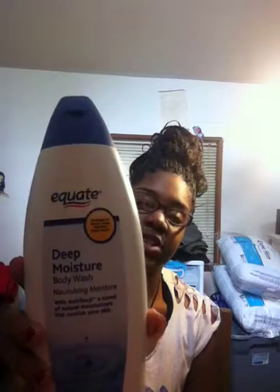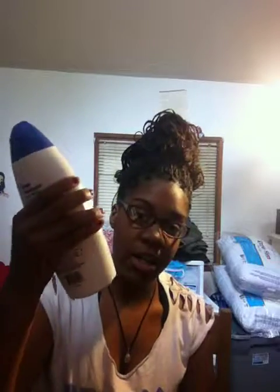Okay, next, I guess I'll show you guys my body washes. Like I said, my skin is sensitive, so I got Equate, which is equivalent to Dove. It says deep moisturizing body wash, so that's perfect. And it's big. There's a lot in here. I don't get Dove because Dove is like $5 and I'm not going to spend money on something that I can get for $3 and it works the same.